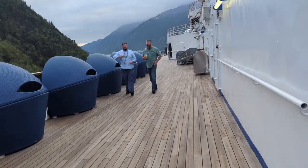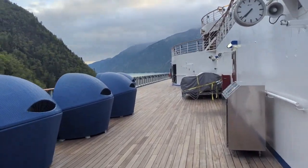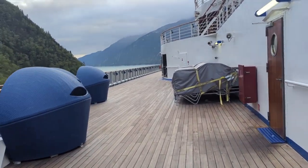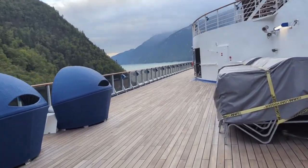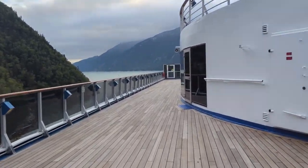We're going to head all the way forward here on deck 10, and you know what I love about these ships is the clamshells here. I feel like there's a lot of outer deck space on the Spirit class ships, and they have plenty of room to put a bunch of these clamshells, and it's just a great place to go lounge and watch the nature go by.